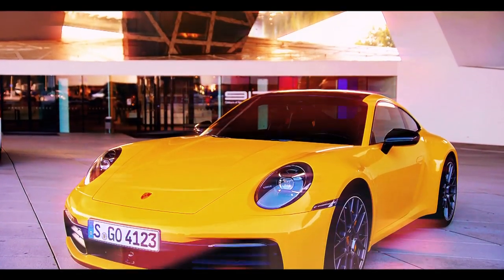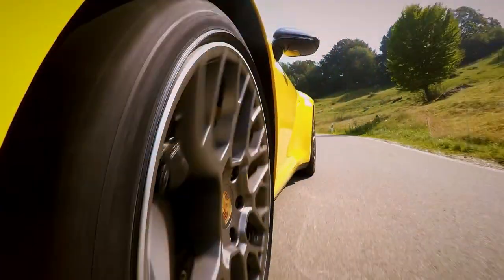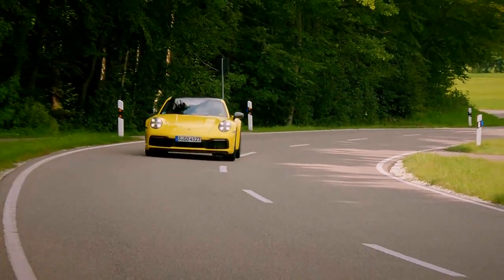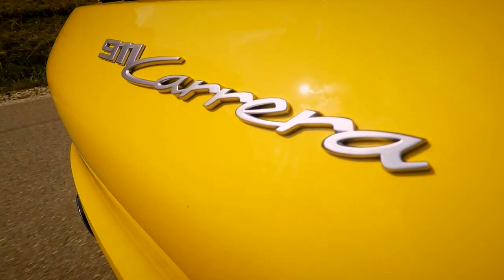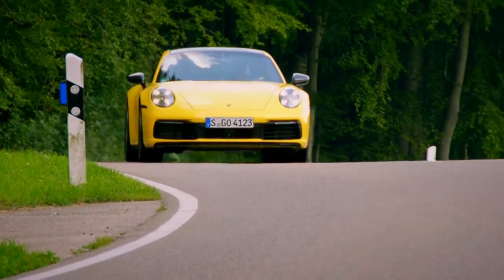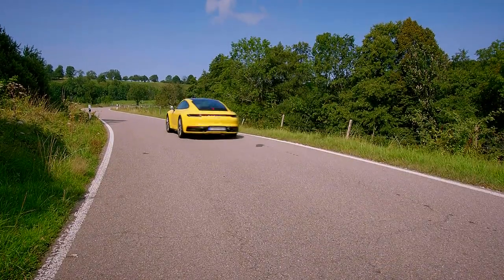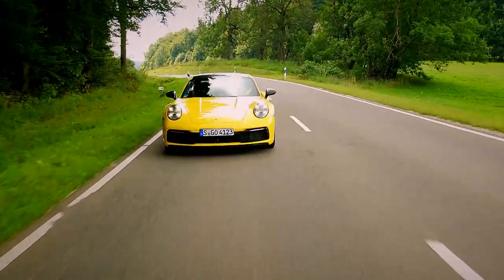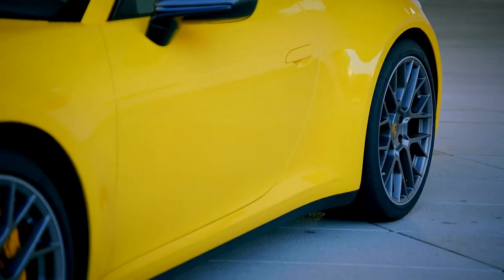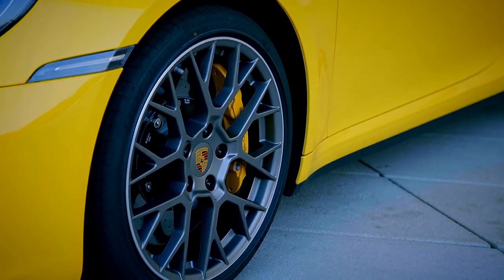But just because this is the cheapest version, don't think that you're missing out on any of the 911's talents. It still gets the same 3-litre turbocharged flat six as the other models, and like the S version, is driven by the rear wheels only. It's less powerful than the Carrera S though, with 380 brake horsepower rather than 444, but they look virtually identical. The standard Carrera comes with smaller alloys, but we'd hazard a guess that most owners will spec bigger ones anyway.